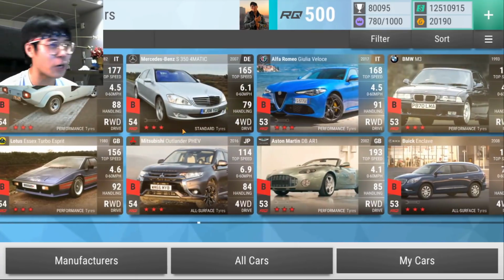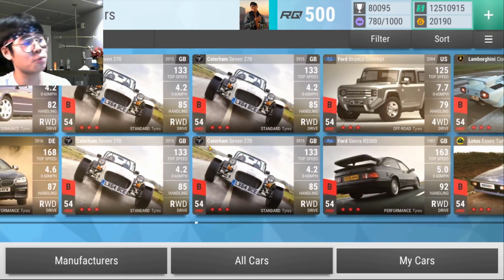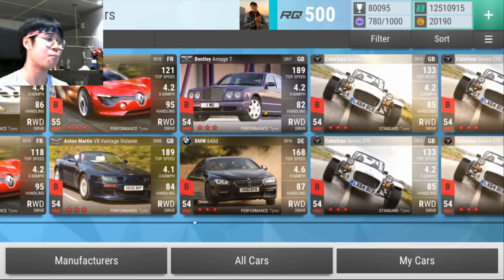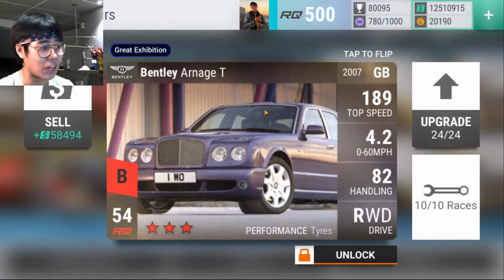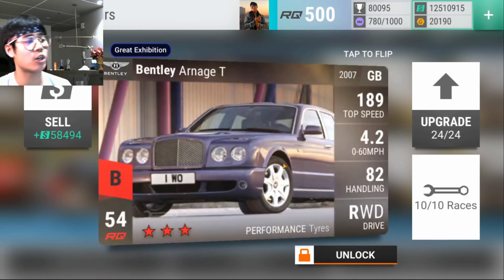Honestly, I should just do a garage tour just for Dodge. I think that's what I need to do again. I got 4 Caterham 270s, fantastic club car, and boom, here you go. This was the result of my incredible boredom, okay? Bentley Arnage T. I maxed this yesterday. I got it a while ago, 12 days ago, but I maxed it yesterday.